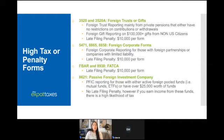So the first one is 3520 and its partner 3520-A. Essentially that's for foreign trusts and gifts. Foreign trust reporting mainly comes from having a private pension. So if you have a pension account, a private retirement account that's not linked to your employer, that might be a situation where you may have to file this form.